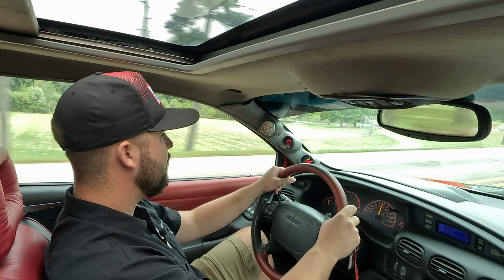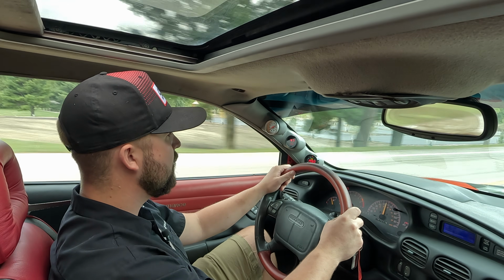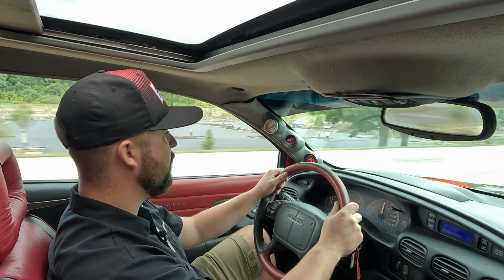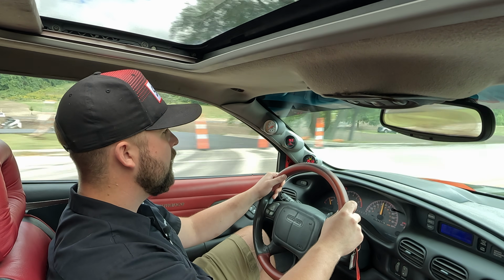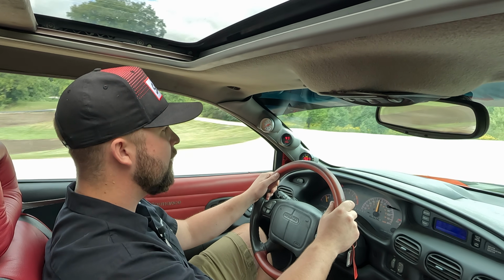To my left, we got an AEM wideband, fuel pressure, and boost. This boost gauge and fuel pressure gauge has been in the car for years. It's what Zoom had in it. The wideband's recently been added just for me, tuning it on the street.